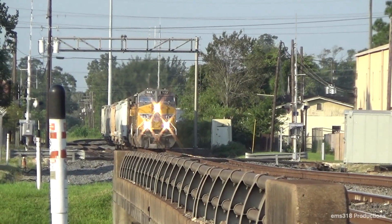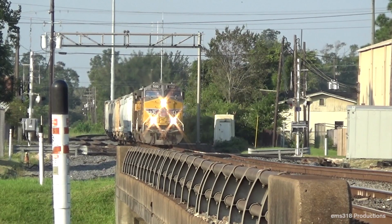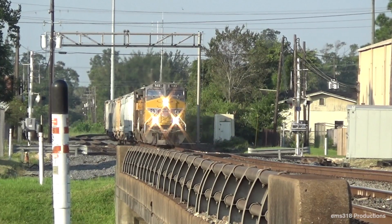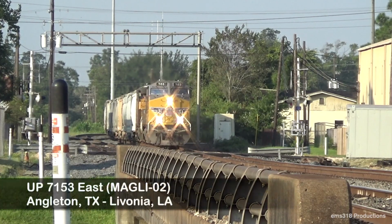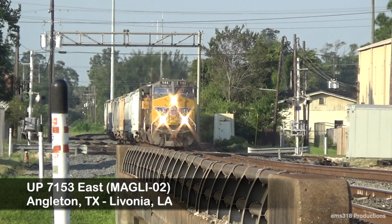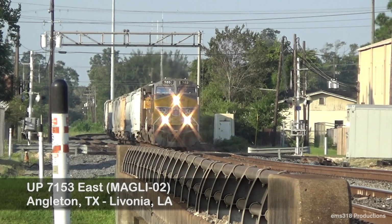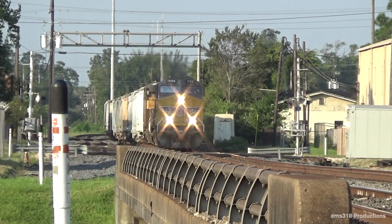Within about 20 minutes, another UP eastbound followed right behind, again lined across the Neches River by KCS. This is UP 7153 with train MAGLI-02, also heading for Livonia, but running out of Angleton, Texas.